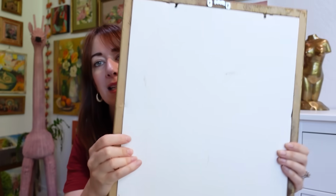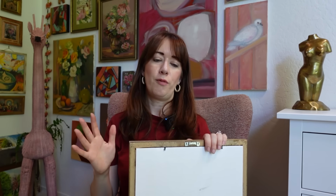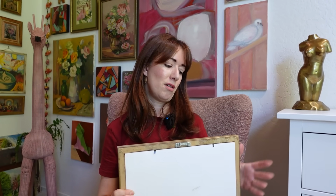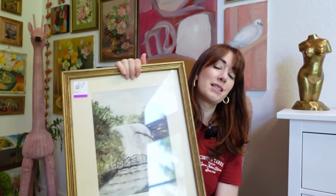For this piece, it doesn't have a paper backing, but I have since gotten all sorts of supplies to do custom framing. And so I have paper and the tape that you can put around it. And so I'm probably going to finish the back of it. Not that that's necessary, but I think it would make the piece a little bit more elevated. If I have the tools to do it, why not do it? So yeah, I was really excited about this piece too.